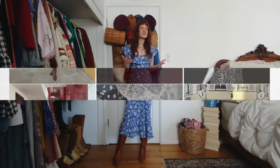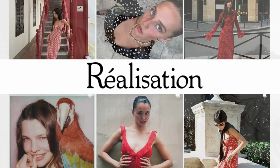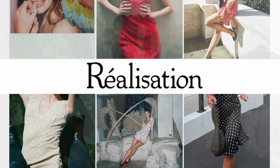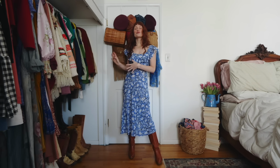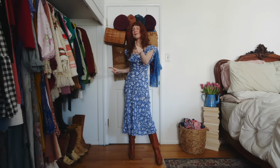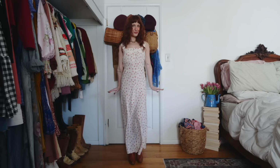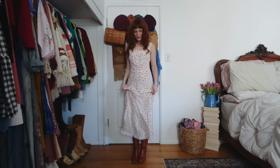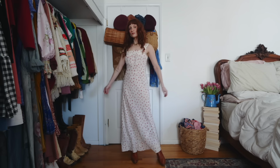And for anyone that doesn't know Realization Par, it's just a brand that's mainly known for their dresses being seen on like every cool it girl on Instagram pretty much. These are some of the select few items I have in my wardrobe that are not vintage, although I do still try and buy these secondhand if I can because it's usually more cost efficient on sites like Depop, although beware of scammers on there because they go crazy with scamming for the realizations that are fake, as well as the real can be pretty good.